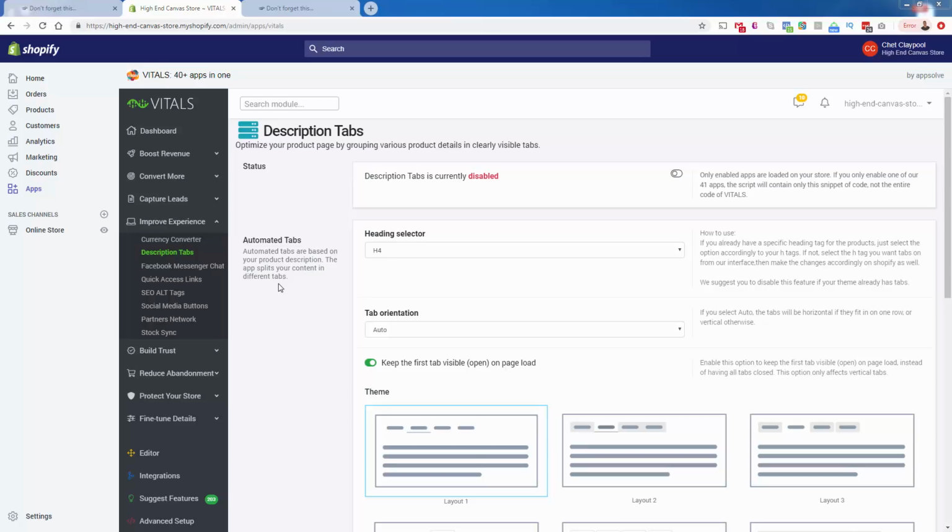It's called the Description tab, and you might have seen this on other themes that have this custom built in. It's going to allow you to have different tabs inside of your product description to group different pieces of information together. For example, obviously your product description, but you could also throw in shipping information. You could throw in FAQs. You could show customer reviews. You can show images of your customers. You could show social media, whatever you want.